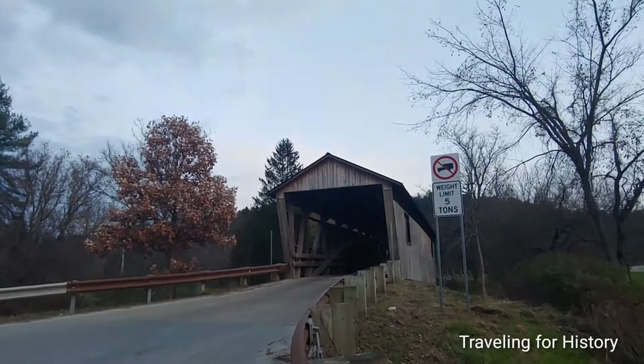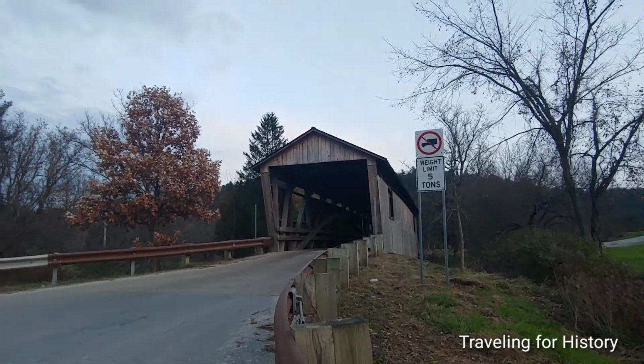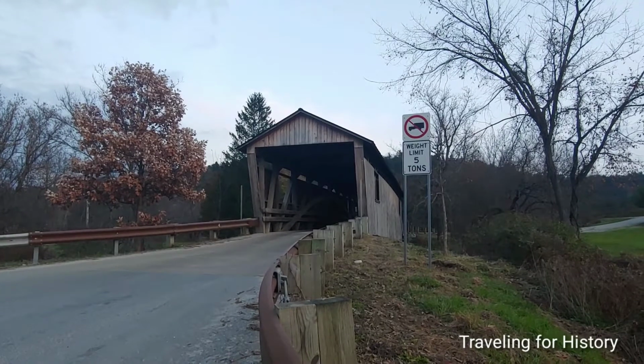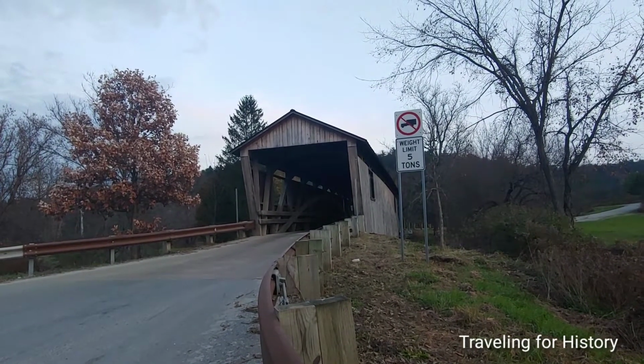Alrighty, well, that's really all I had to say about Quinlan's Covered Bridge here in Charlotte, Vermont. Hope you've enjoyed it as much as I. That Burr truss is pretty interesting.